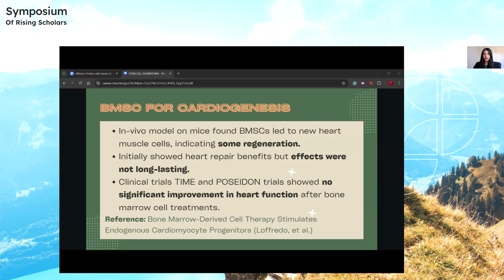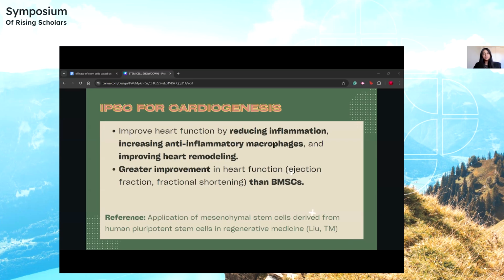So my reference is at the bottom, and this study focuses on an in vivo model on mice that found that BMSCs led to new heart muscle cells, which does indicate some regeneration. However, despite the initial repair benefits, the effects were not long lasting. And then two other clinical trials, Time and Poseidon, also showed no significant improvement in heart function after bone marrow cell treatments. Now let's move on to induced pluripotent stem cells for cardiogenesis.